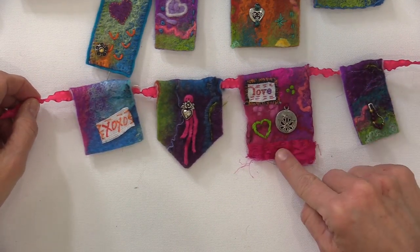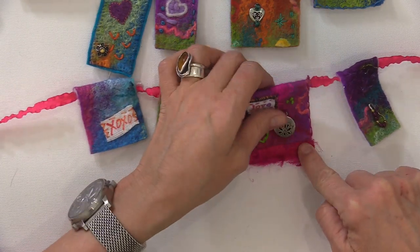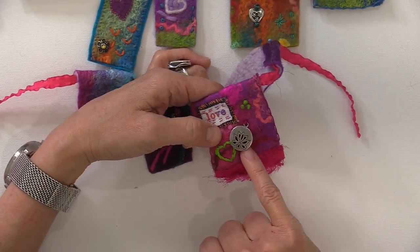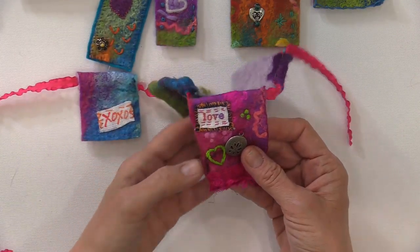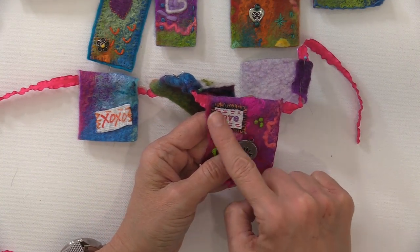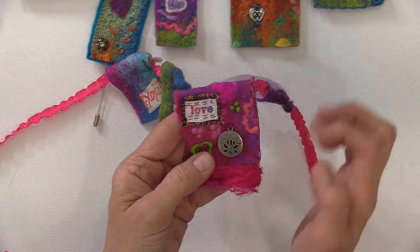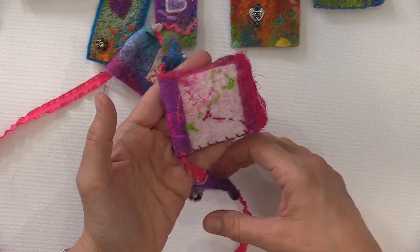And so I decorated the piece completely. This is a piece of sari silk ribbon, just stitched right onto the bottom. Here's an orphaned earring, some French knots, a little embroidered heart. Again, the love, but this time I stitched denim on the piece, just with regular sewing thread, stamped on my white, and then just did some straight stitches across there. And you can see the back is all messy and still needs to be covered.